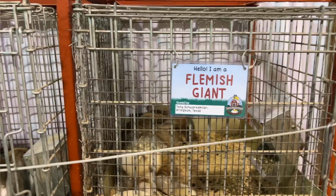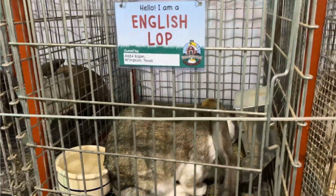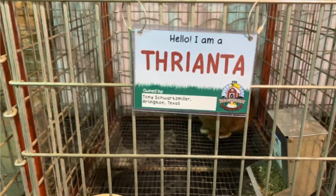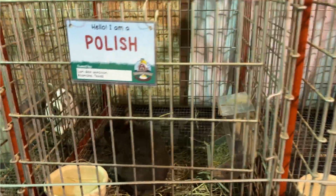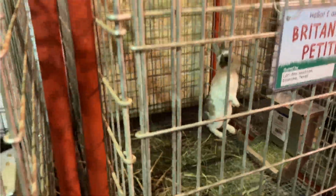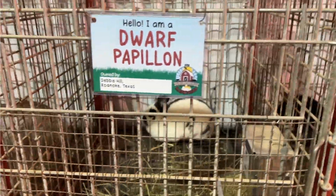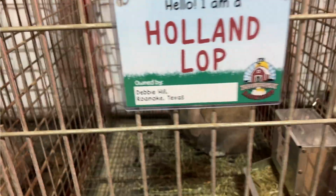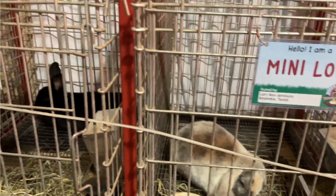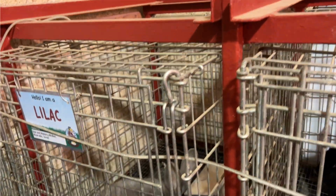It's time to take a look at the rabbits. Wow, and he does look like a giant. Let's take a look. Hey, Cinnamon. Say that fast. He's a little guy. Yep, he's a petite. Can you see him? That's a little guy. Yeah, he's a smaller one. He's a little chunky thing. Ryan, come here. So you can touch that one. Touch it. Silver fox is a big boy. No, do not touch. How come we can't touch it?